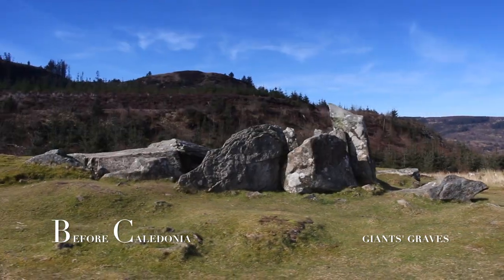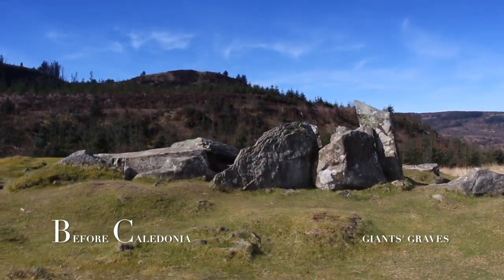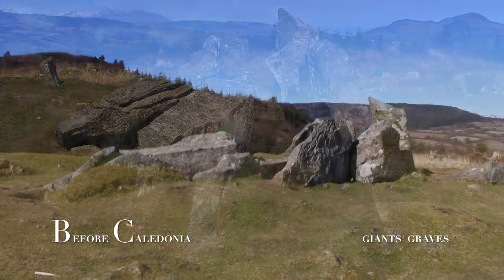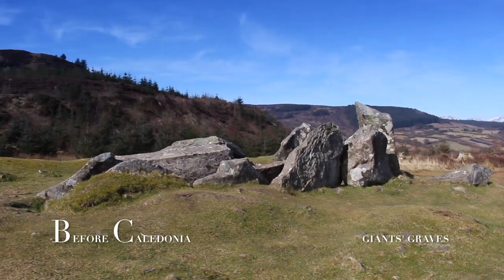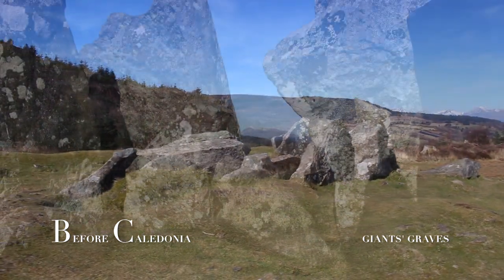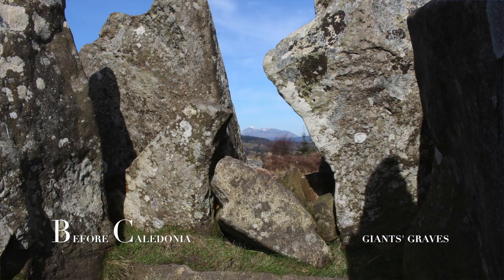The original construction from over 5,000 years ago may have been used as a womb tomb with birth, death and rebirth ceremonies taking place. The cairn was excavated in 1902. The finds were leaf-shaped arrowheads, burnt bone, flint knives and pottery. Also in the chamber was a layer of charcoal.